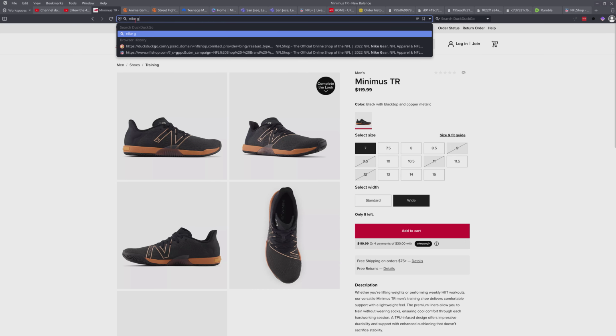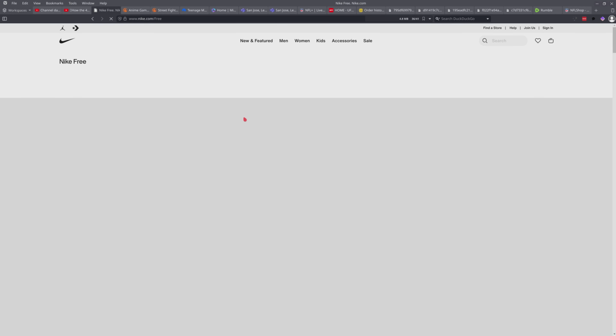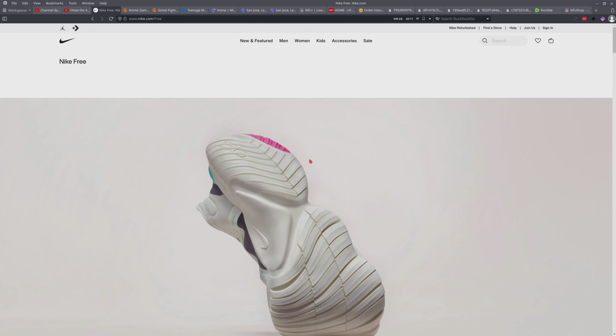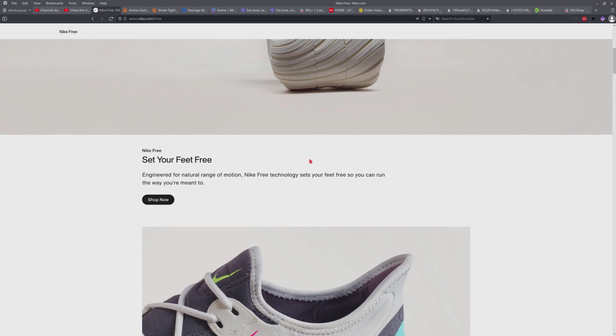I'm going to do a quick one. Nike Free. Okay. Is that still okay? Interesting how eBay is the first result, and Finish Line, other retailers. Can I just go to like this one? So apparently the page is still up. That means they still sell this or something. And set your foot free.